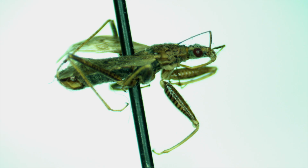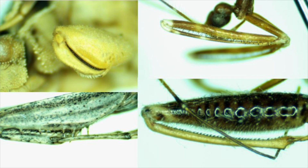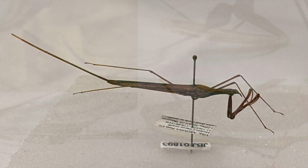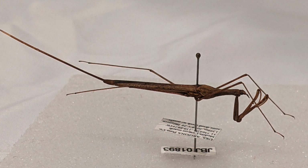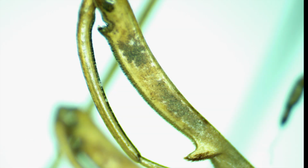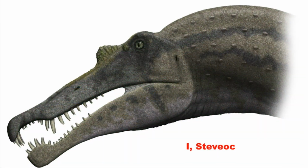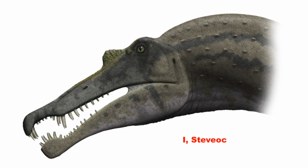Now let's look at another family, the damsel bugs, or Nabidae. They look very similar, but the tarsal segments are still present. Also, have you noticed the variation in the number of spines in the raptorial limbs? I'm not sure why they vary, but it is there. In fact, if you look at the next group, the water scorpions, or Nepidae, the spines are very short and frequent. It kind of reminds me of things that eat fish. Think of a gharial or a Spinosaurus, where they have small teeth all clustered together and very thin, short jaws.